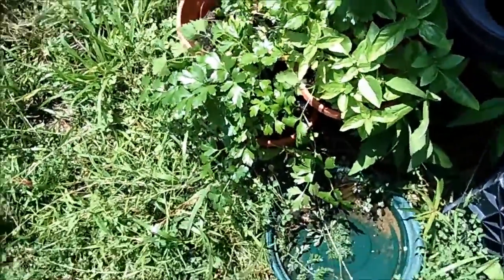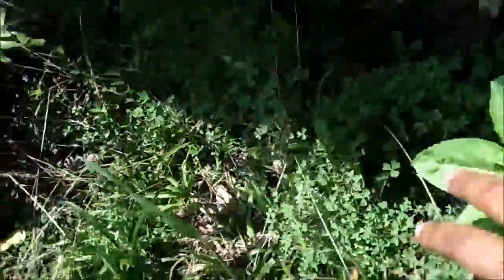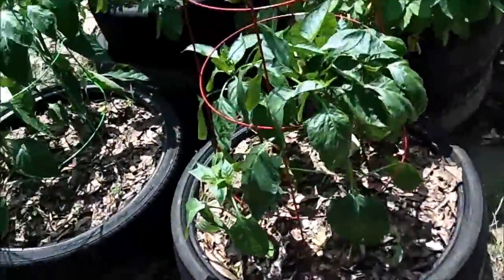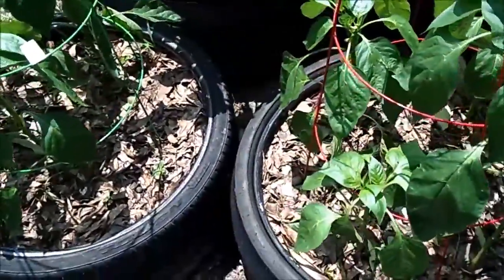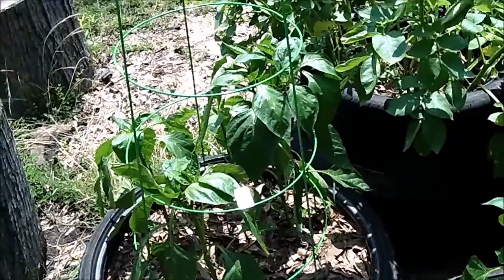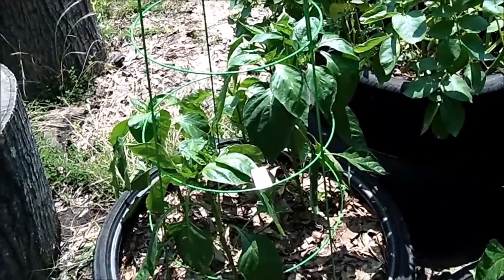My herbs are looking really good. The parsley grows extremely fast. So does the basil. So I'm growing some good stuff. We got rain for 3 or 4 days, really hard. And my pepper plants are doing fabulous.